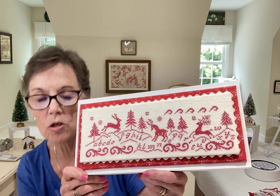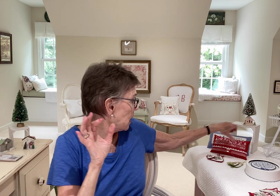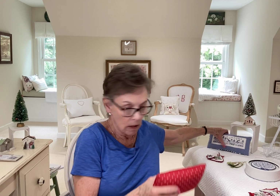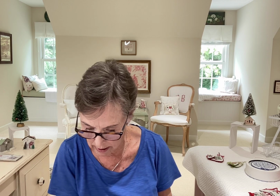I love how the finish looks. I love it on this because it could be set on a shelf. It doesn't have to be hung on a wall. I just think it would make such a neat decoration. So that is one version of O'er the Fields we go. And let me grab two more and tell you about these. So let's check this one out.